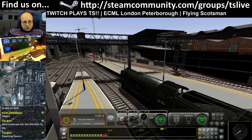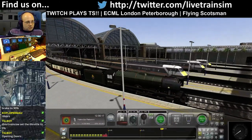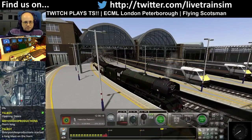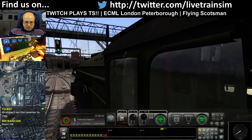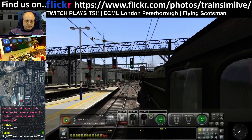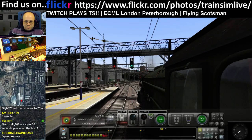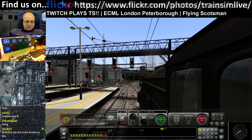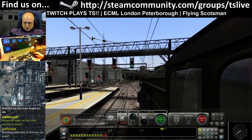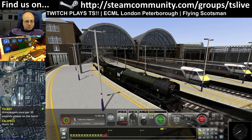There isn't actually a stop here. You can get going, but your doors are open, so you probably should wait for them to close. I'm going to put it in head-out view, and I'm going to lock it there, and just see when the doors close. Doors are still open, folks. Be careful.